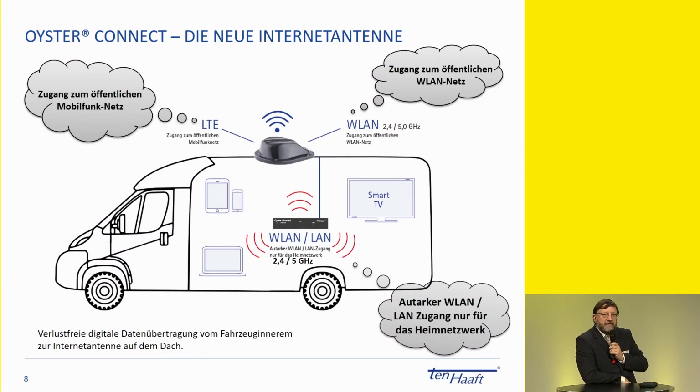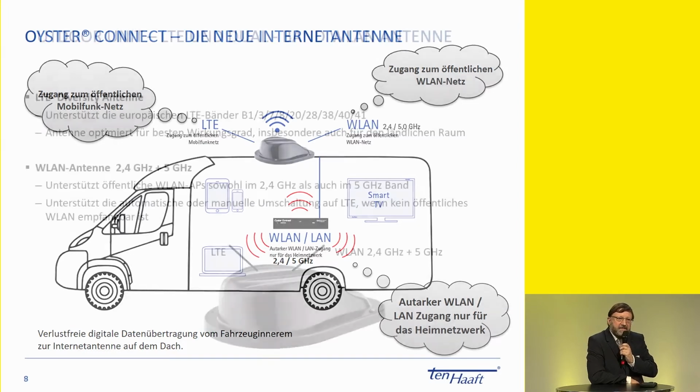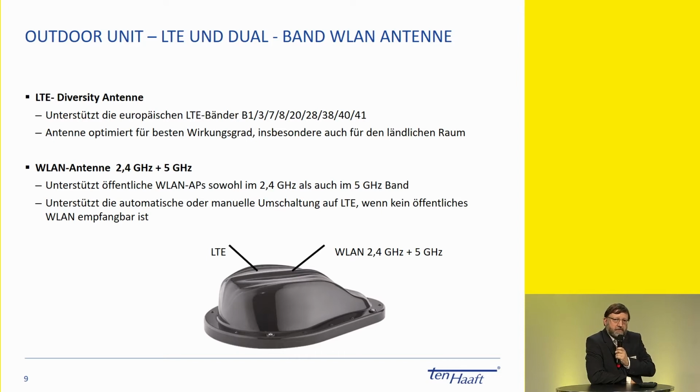Here is an overview of the outdoor unit. It's a transmit and receive unit. It's optimally positioned as high as possible, and outside you should have as few objects as possible, because they can attenuate the signals. And we have a cable going to the inside, to the indoor unit. This unit makes available two Wi-Fi networks of 2.4 or 5 gigahertz to the user. And it also has a LAN port where you can connect your smart TV without needing to strain the radio bands additionally. You can also connect a router and access this network with several computers at the same time. The outdoor unit is an LTE and Wi-Fi antenna, so both on the rooftop.